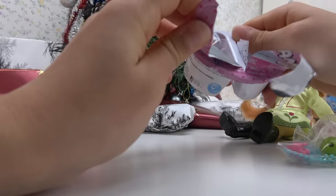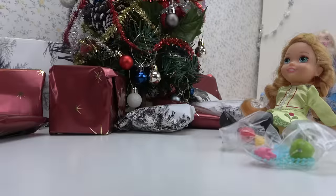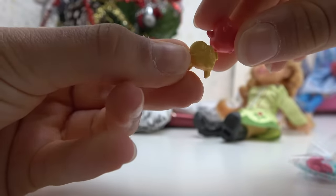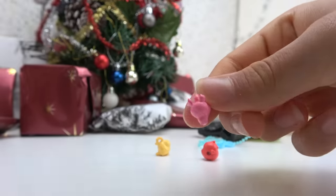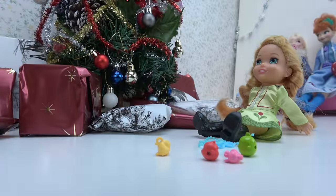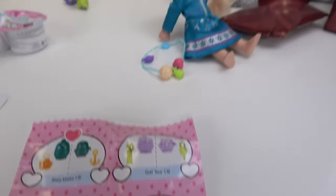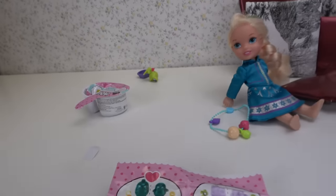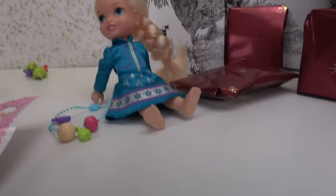Okay, so we got this and we got this. So let's see. Who did we get? Cute. And he has a little fish. That's awesome. And then here, you've got the chain. You've got a little pink squirrel. A green Molang. Cute. And let's see which ones we got. We got the Picnic Pals Molang, which is really cool because it's right now next to the Sweet Treats Pew Pew, which I just got. And for Pew Pew, we got the Jungle Journey Pew Pew. That's really cute. I'm really happy we got them.